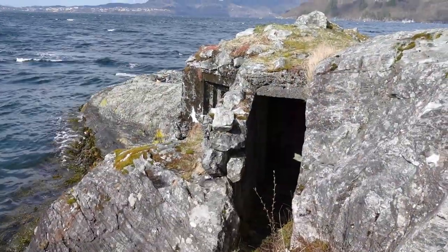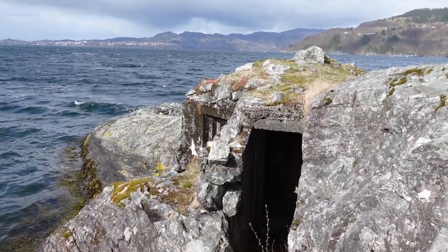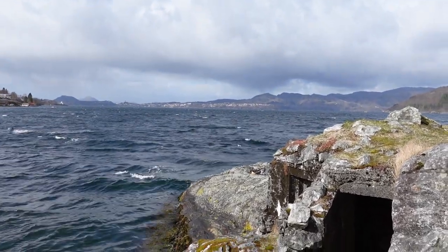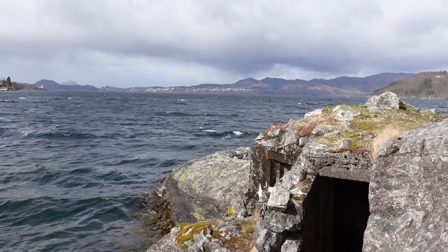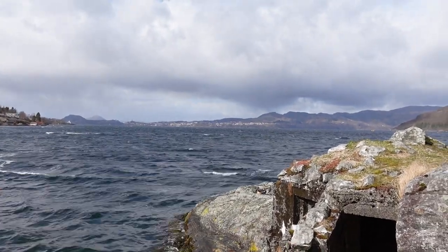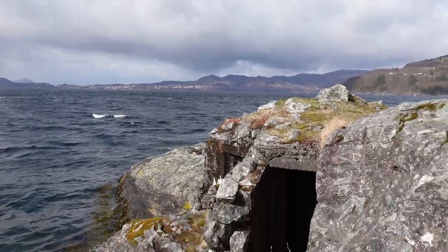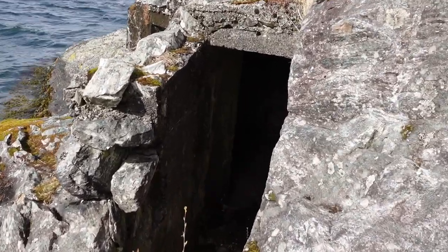That is absolutely spectacular. I've never ever seen anything like it, to be honest. Look at this place where it's positioned. And I do know that it's not random. This was put here specifically because it could cover all of this area of water in all directions. Wow. Let's have a look inside first.